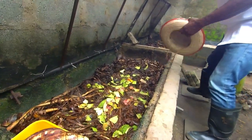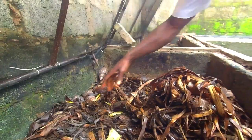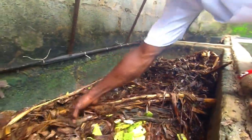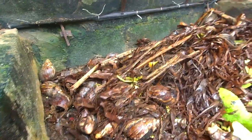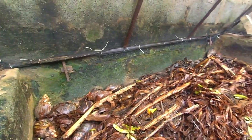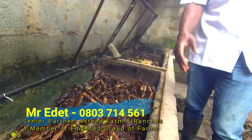So as you can see, we have a lot of them here. Leave them here. We have a lot of them. Jumbo size. See them. Whoa. So if you enter this farm, you will not know we have things like this. You understand? You will not know. In fact, you will think there is nothing here. I know what this farm is worth. The worth of this farm.